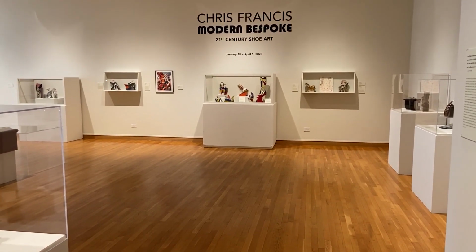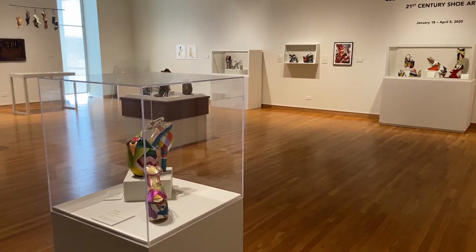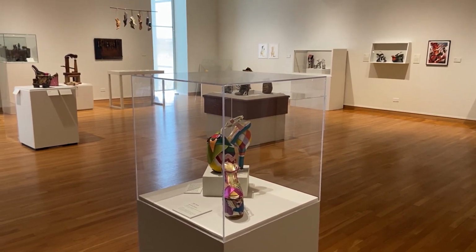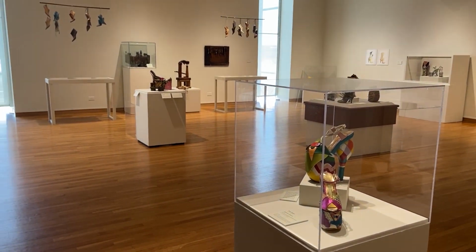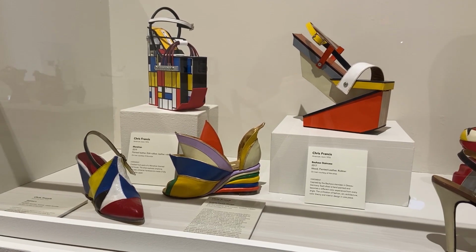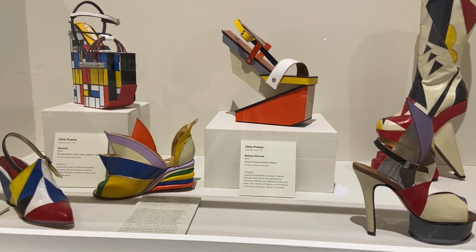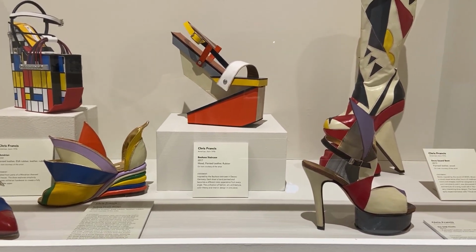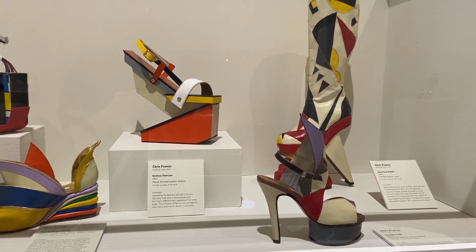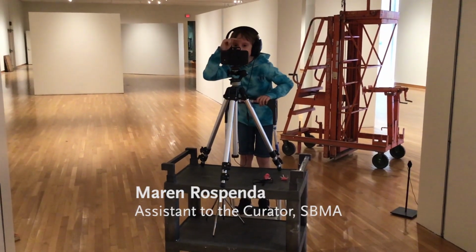The exhibition closed on April 5th, and in case any of you were waiting to see the show towards the end, obviously the show closed early because of things going on in the world. But we wanted to give you a chance at least to see this exhibition, at least virtually, if you couldn't see it in person. So we're going to take a look at a few different shoes, give you a tour of the gallery, and we might also have some questions posed by my assistant to the curator, Maren Rospenda, who is operating the camera.